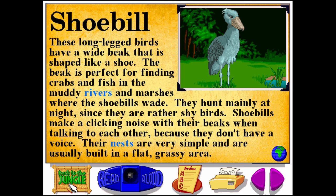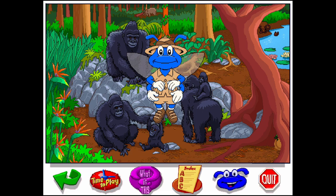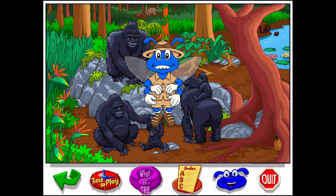The big male gorilla on the rock is called a silverback. That's because of a streak of silver fur running down his back. Gorillas are apes, not monkeys. But it looks like they're still willing to monkey around. That baby gorilla really takes the phrase horsey ride seriously.